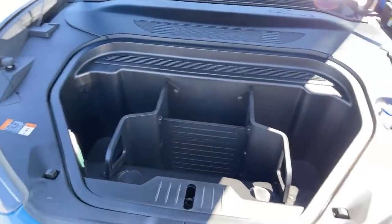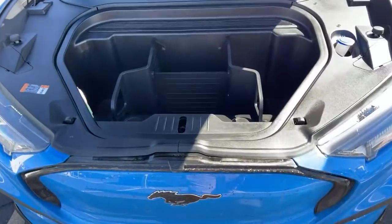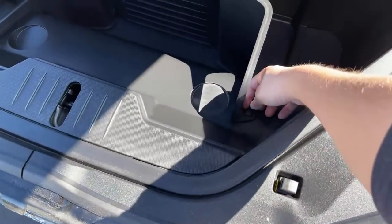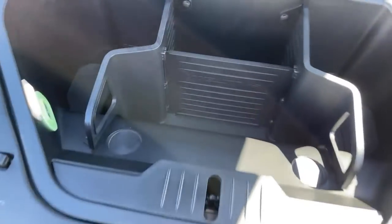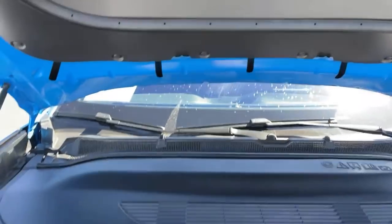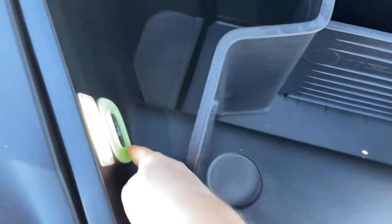Really good sized front trunk, I think. You can take this partition out with just these few little pop rivets. It's got cup holders built into the front trunk for tailgating, which is kind of neat. It's got Mustang logos all over the place, of course. It even has the little "I've locked a baby in here, get them out" release.